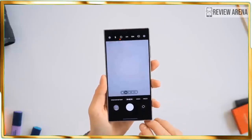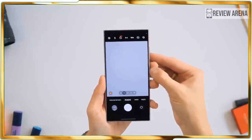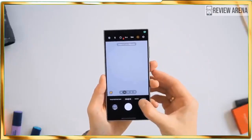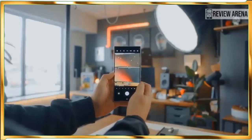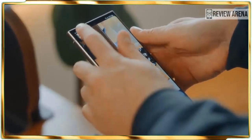In another example, I took a photo of this statue at Brilliant Park and Circle to Search is able to not only tell me what it is, but also its location with Google Maps details.